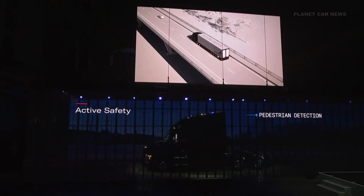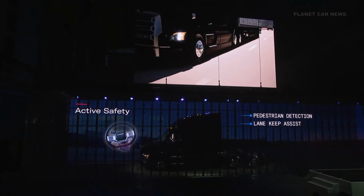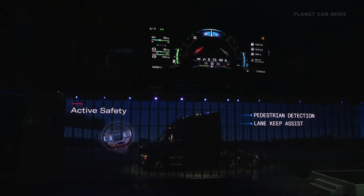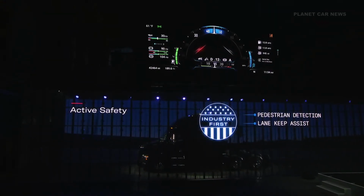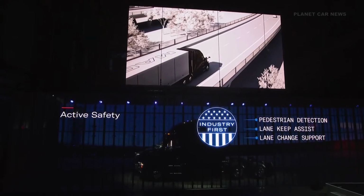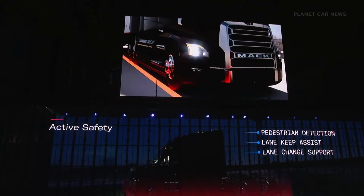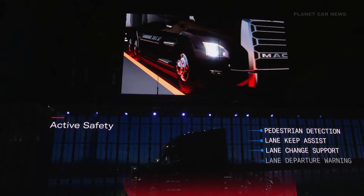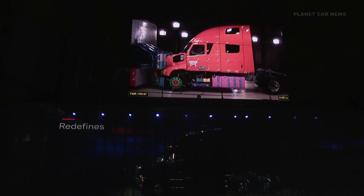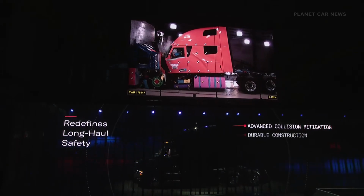When equipped with Command Steer, Lane Keep Assist nudges you back into your lane. First with the steering wheel, then, if needed, a vibration, then a warning light or sound. And here's an industry first in North America. Lane change support, available on the passenger side or both. If you drift or cross a lane without an active turn signal, departure warning keeps you on the straight and narrow. Pioneer also redefines long-haul safety with advanced collision mitigation technology and durable construction.